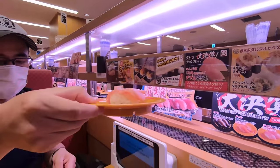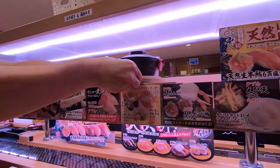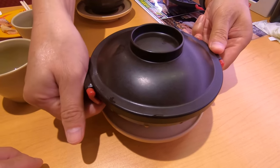Our first dishes have arrived. And that's my bowl of ramen. I got like a Sichuan ramen, I think.